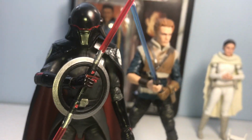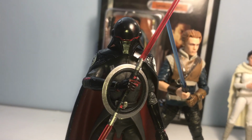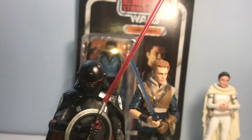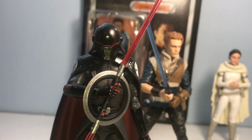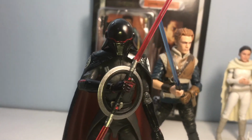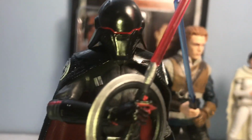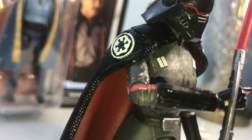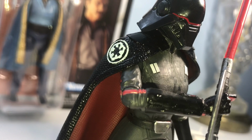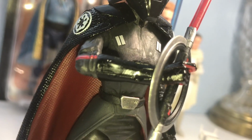If you've played this game, you know what this thing can do, and also if you've watched Star Wars Rebels and Star Wars: The Clone Wars, the spinning function that this lightsaber has. It's really cool, man. It's really good for spinning and deflecting blasts and attacks and so forth. So let's get a close-up on that helmet here. The shine is really cool. Got the dark side emblem there, or the Empire emblem. Really cool. See the texture pattern on the chest plate there. Came out really good, man.